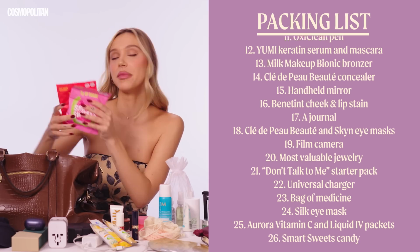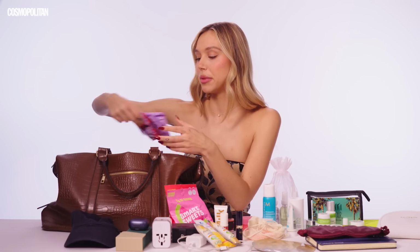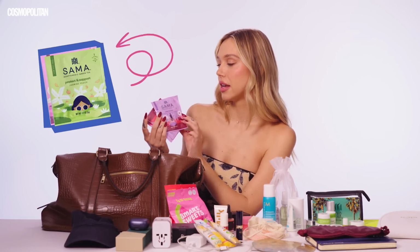As far as snacks, I love Smart Sweets. They're amazing vegan treats. I bring my own tea. Most airlines don't have decaffeinated tea, and so I bring my friend's brand, actually, Sama Tea, just in case I need a little something to go to sleep or pick me up.